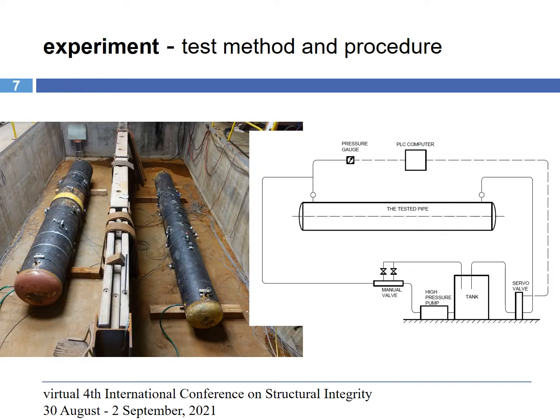In the figures you can see the unique pipeline testing system. The pipes are pressurized with water from a water pressure pump. A servo valve is controlled by a PLC computer to maintain the pressure within the set range.